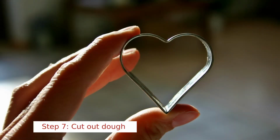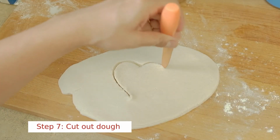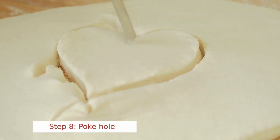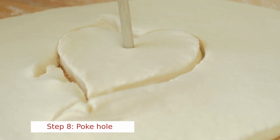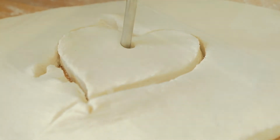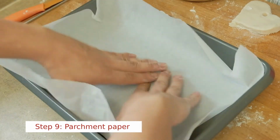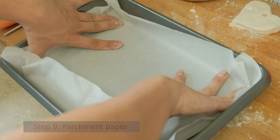Step 7. Use your heart-shaped cookie cutter and push it into the dough. If you're using a knife, be careful when cutting out your heart shape. Step 8. Use a toothpick or straw to make a hole at the top of your heart. Make sure the hole you make is the right size for your string. Step 9. Place parchment paper down on your baking sheet, just like you would when making cookies.